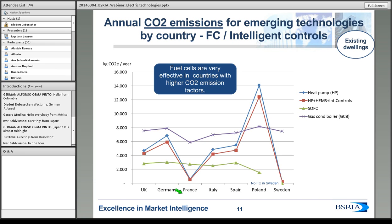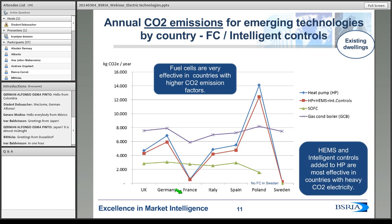You will probably notice that we have not taken the analysis of fuel cells in Sweden into consideration. This is related to the fact that the gas price in Sweden is so extremely high that it is absolutely unlikely that any gas-driven technology will achieve significant market penetration in the future there. As they reduce the use of energy in the household, intelligent controls are most effective in countries with higher CO2 emission factors.